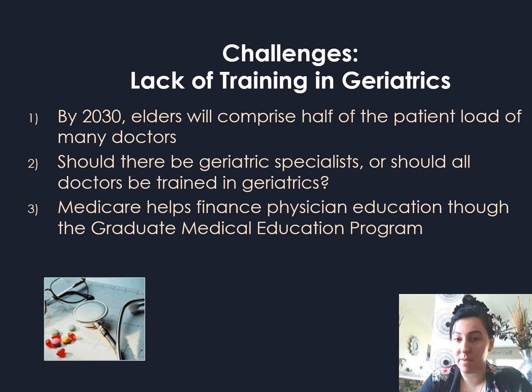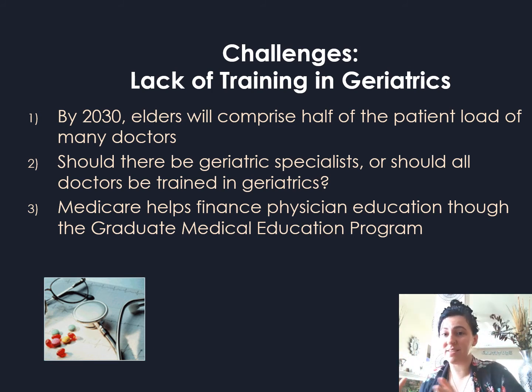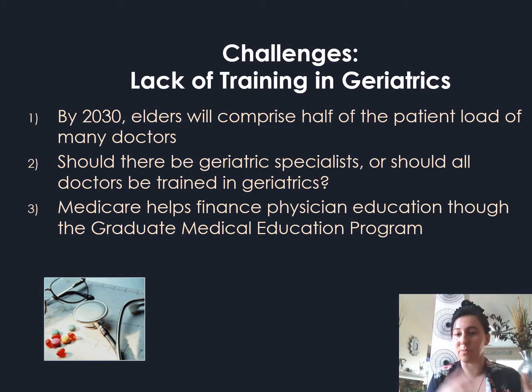If there's going to be that many, this is something for you guys to think about, but I believe that if there are going to be that many older adults who are past retirement, who are over the age of 65, it puts... I think most physicians should just be trained in geriatrics. Otherwise, it's going to be an extremely high patient load on certain physicians, okay? And then other physicians won't have as much of a load to take care of, okay?